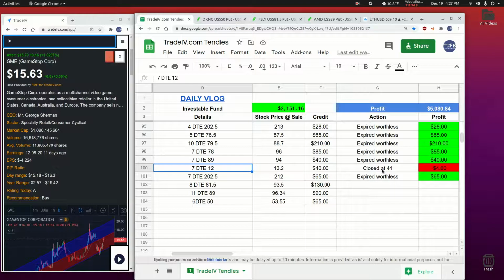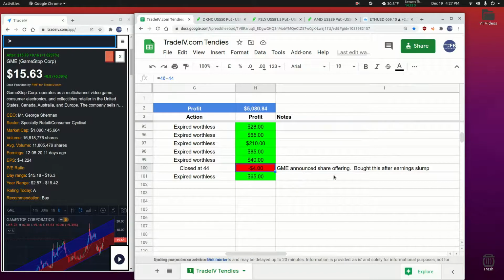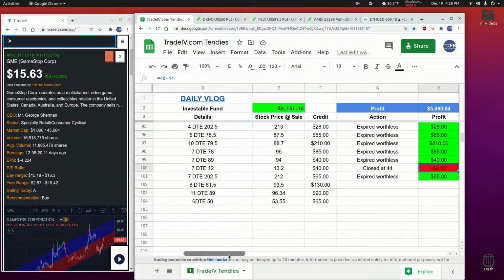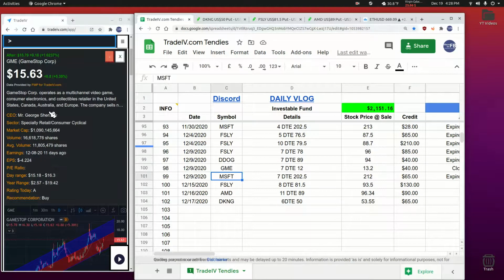But somehow fear got the best of me, and I panicked and closed the option at a $4 loss. The reason was they announced a share offering, so I was like, uh-oh. After the bad earning with a new share offering, this might drop even further, so that's why I sold it. But as you can see, it went straight back up right after I sold it. So that's the story of my life. But whatever, that's fine.